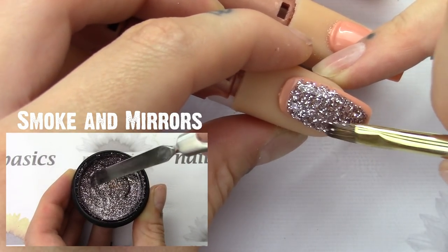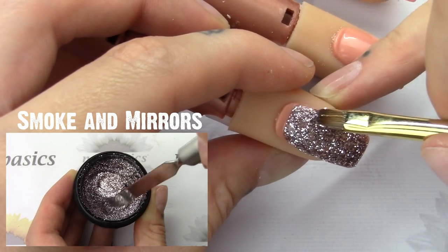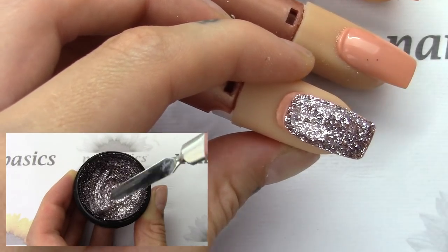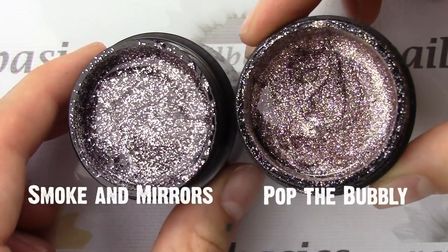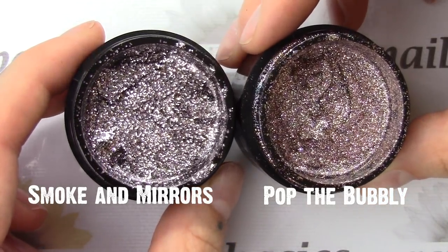Next up, and my new favorite glitter, is Smoke and Mirrors. This one has a bit of a purpley tone to it, but it is still quite silver. There's a little bit of a gray almost. It's really pretty. The glitter itself is a little bit larger than your average glitter as well, so it makes it extra sparkly.